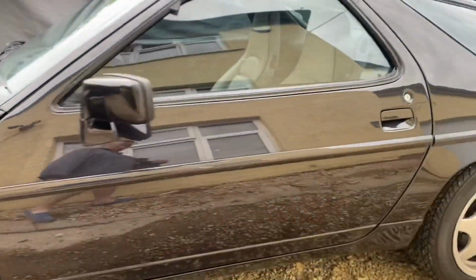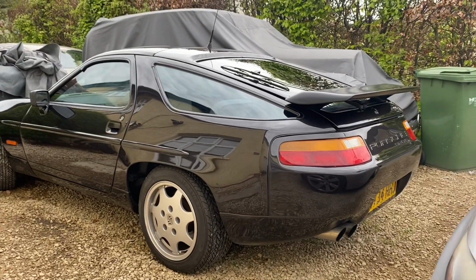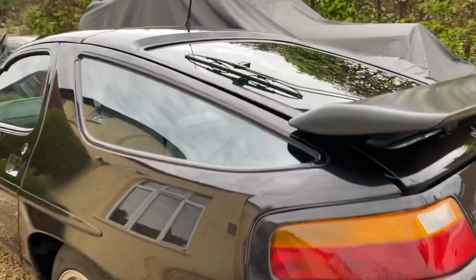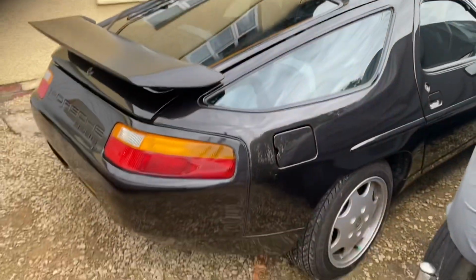Probably more reliable than those two though. This has done 235,000 miles, and it's galvanised, so not much rust, if any. The engine seems pretty good. Can't see any issue with it. It seems to pick up and go like a rocket. Just a really well made, well designed car.